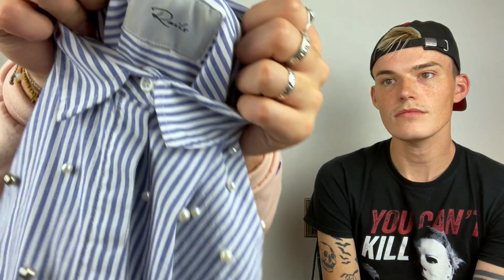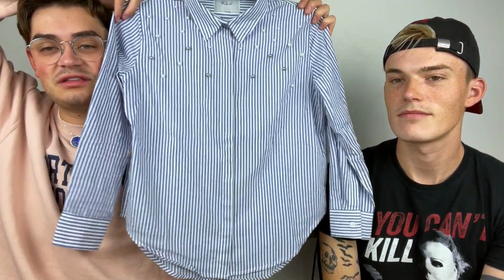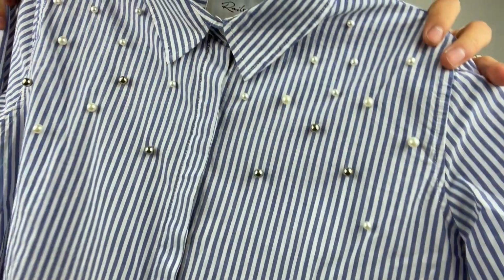Then, this is also from Second Goodwill. This is a Rails piece. I love this. This is Anthro. It's called the... I think we both have had this. Tailor button down, if I am not mistaken, with pearls. The Bow Tailor Banker Stripe with pearls. Extra small. I love this. And it has the cute little pearls on the front.